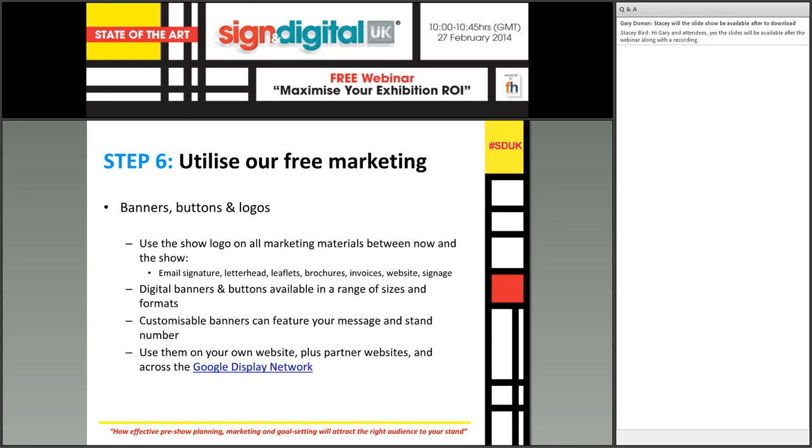Similarly, banner and button ads on your own website clearly signpost your participation in the event. You can link these directly to your enhanced profile on our show website, or better still, straight to our registration system. We can offer generic versions of our banners in a range of sizes or customize them with a "See Us on Stand" message to make them more hard-hitting and direct. You can use banners on your own website, partner websites, and across external advertising networks like the Google Display Network.